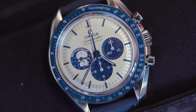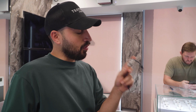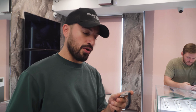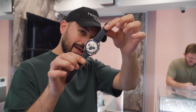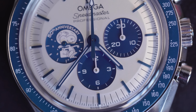This is the one main thing that people should consider when buying their chronograph watches. If you don't know how to use the pushers, the more times you're going to mess up the movement and it's going to need a service. So make sure you know how to use the watch properly. That way you've got a lower chance of getting it serviced. And you can see the little Snoopy there.